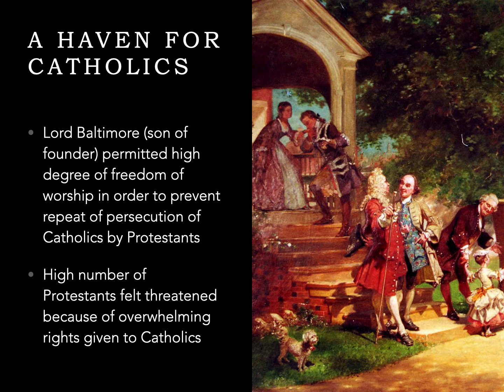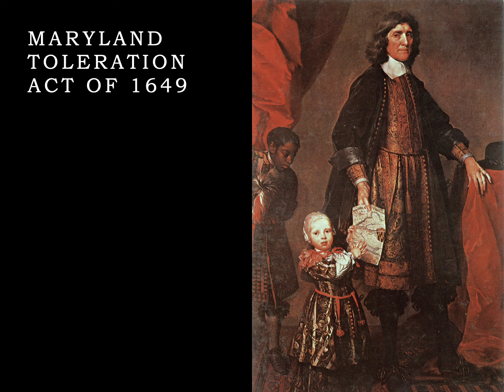The high number of Protestants in the area felt very threatened because of the overwhelming rights that had initially been given to the Catholics. So he's got a little issue he needs to deal with before it explodes. Unfortunately, as we saw, he wasn't entirely successful. But in an effort to protect people, they passed the Maryland Toleration Act of 1649, strongly supported by the Catholics.